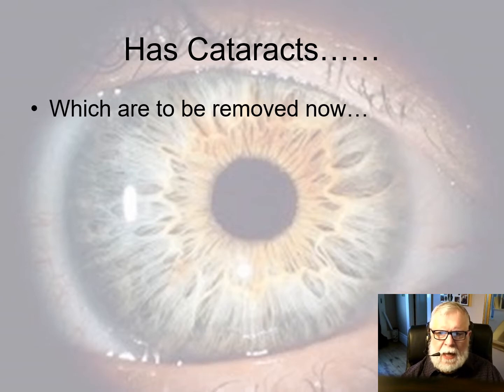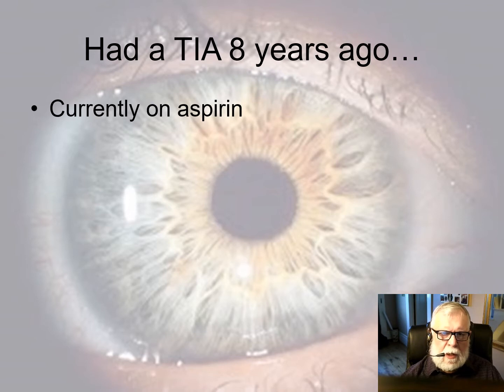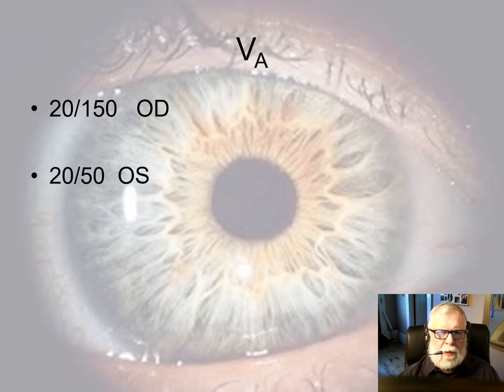She also has cataracts, and those are going to be removed now. She did have a TIA 8 years ago, and she's currently on an aspirin a day, a regular strength aspirin. Her visual acuity in her left eye, OS, oculus sinister, her left eye, is 20/50, and it's 21/50 on the right eye. We're hoping to make that better.